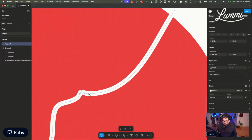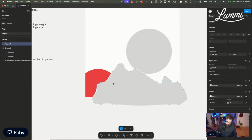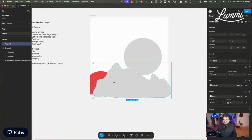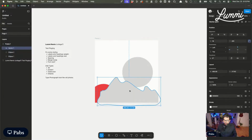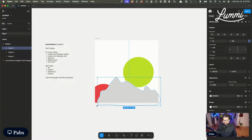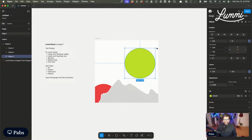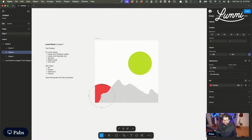Let me just put this together, that way it can have a fill. So let's put it inside the frame. Yeah, there you go. And let's change this to just like a sun. Wow, that's the worst mountain I could have ever drawn. Let's put something like this, and this is also a mountain somehow. Let's give it more of a mountainy look.